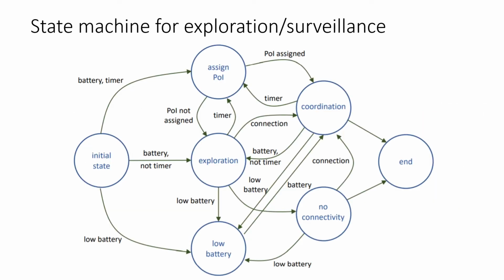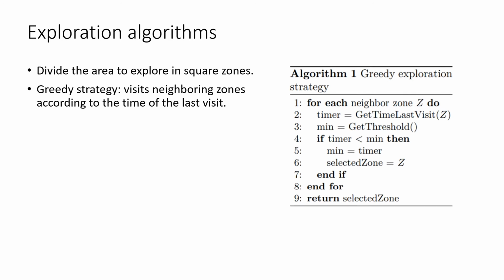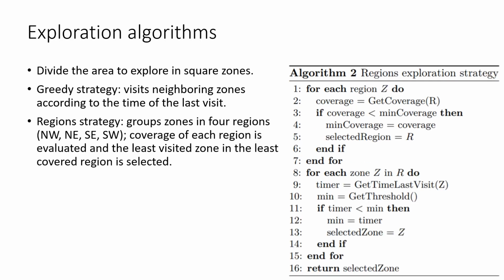The state machine that controls the UAV fleet has specific states for exploration, assigning points of interest for surveillance, coordination between UAVs, for example, to exchange partial information of the scenario to build a global map, low battery, and no connectivity states. The exploration algorithms are based on dividing the area to explore in square zones. The greedy strategy visits neighboring zones according to the time of the last visit. The region exploration strategy groups zones in 4 regions. The coverage of each region is evaluated, and the least visited zone in the least covered region is selected to be visited next.